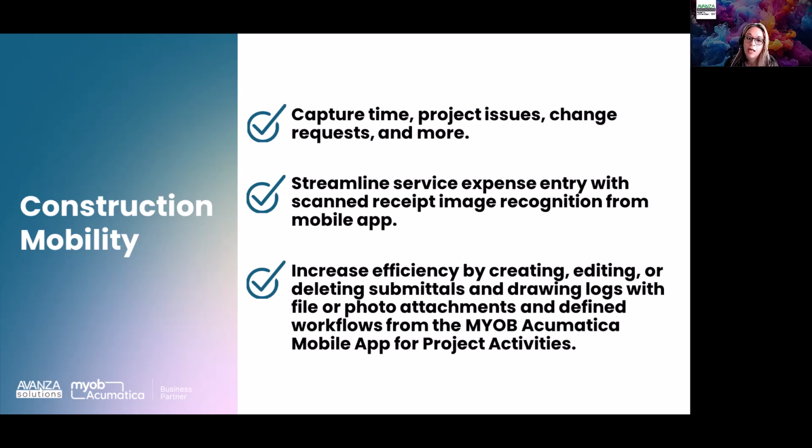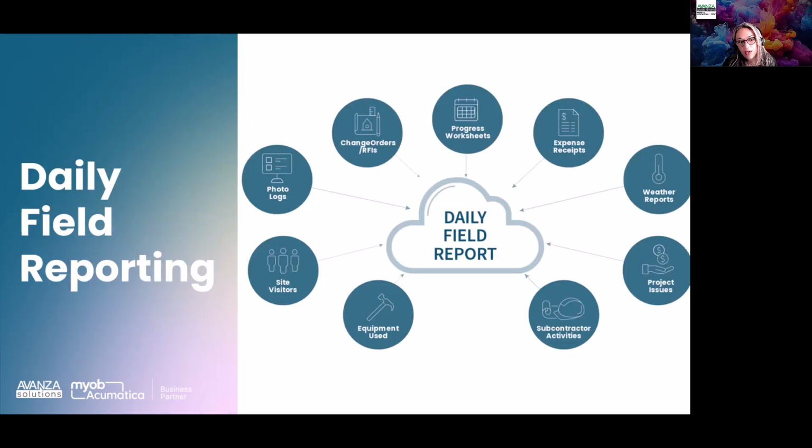Even tasks like creating a submittal or a drawing log with attachments can easily be managed from a phone or tablet. This makes it really easy to get everything connected and organized. And one way to enhance the overall experience is through tools like the daily field report. We're all familiar with the importance of gathering and consolidating information about what happened on the job site each day. This report really serves as a comprehensive snapshot of daily activities on the project.